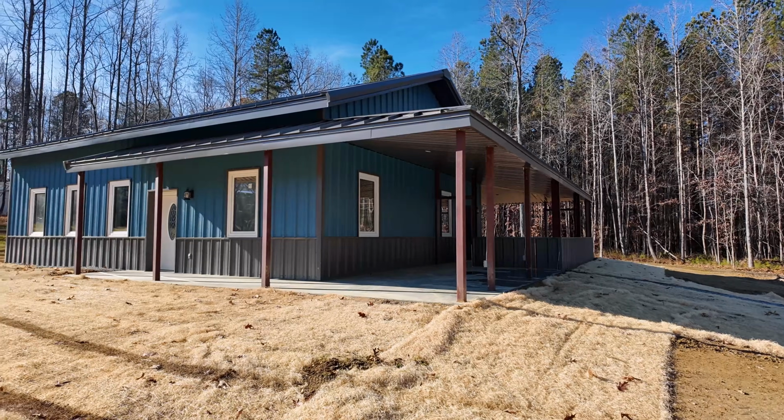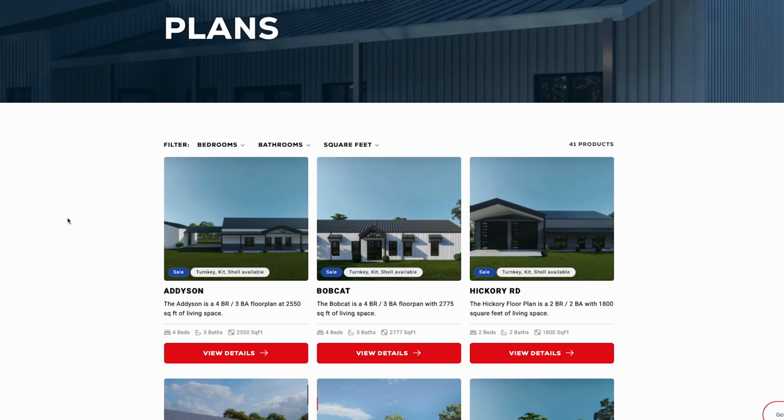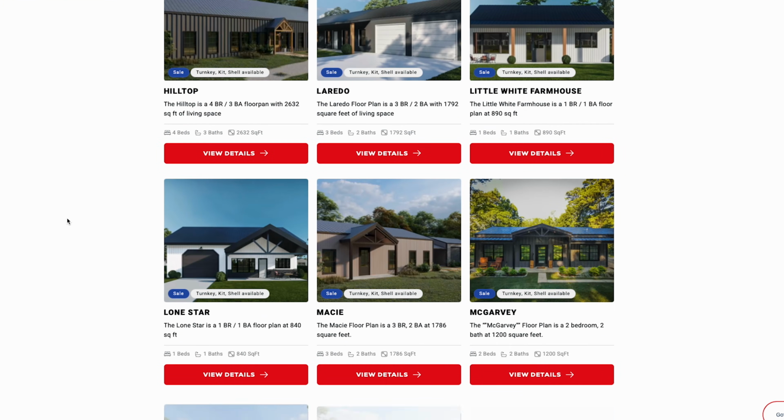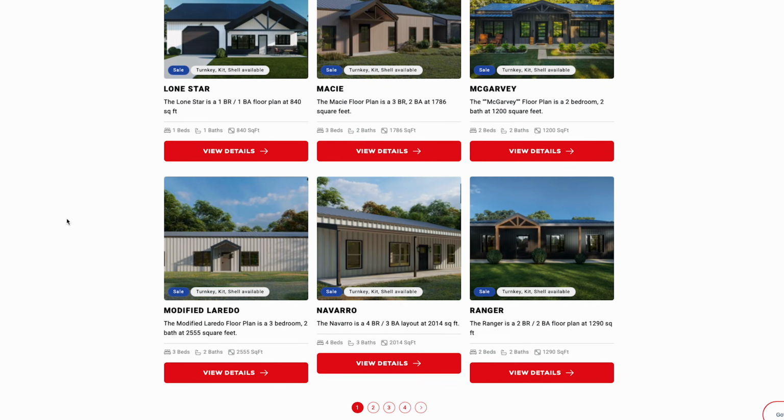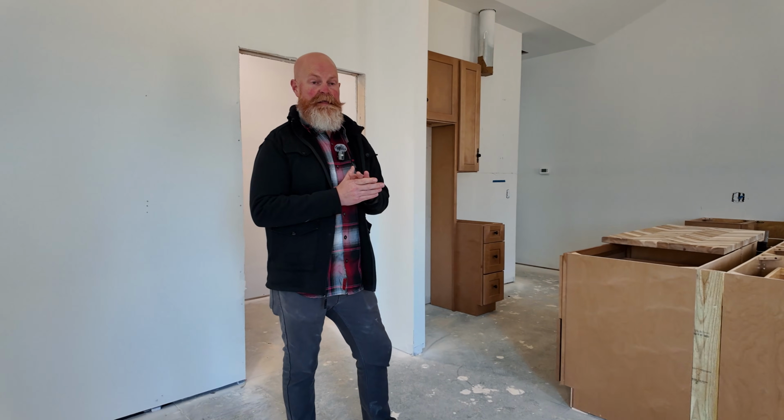This particular build is a custom design. If you've been on our website, you'll see quite a few options for plans. We can offer those standard plans. We can also design anything that you'd like. We have the ability to turn even a sketch on a napkin into a barndominium floor plan, and we can work through that with our design team.